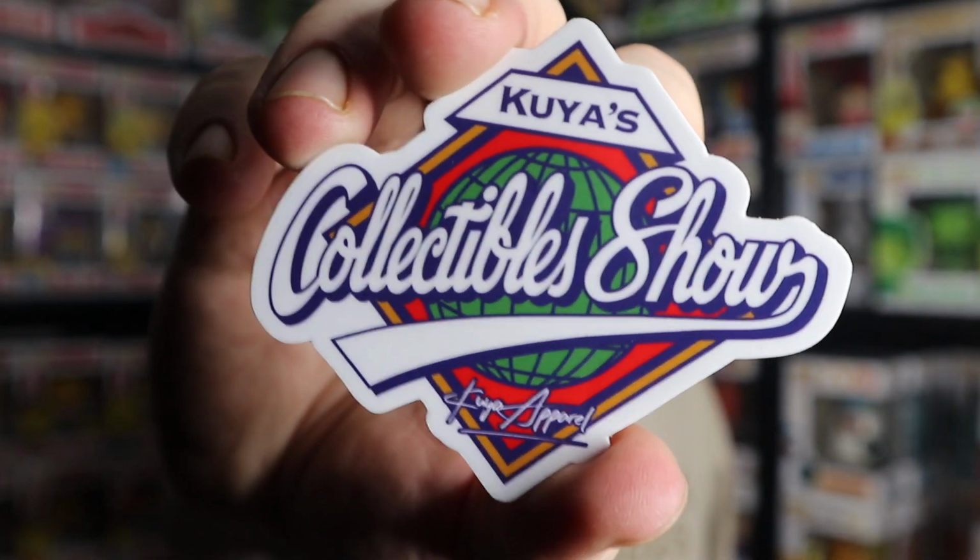DK and I each got one from Kuya's collectible show. He was selling these for $1 a piece, but because he knows us, he said, hey, I got a couple stickers for you guys. So that was really cool because I kind of wanted to buy one of these.